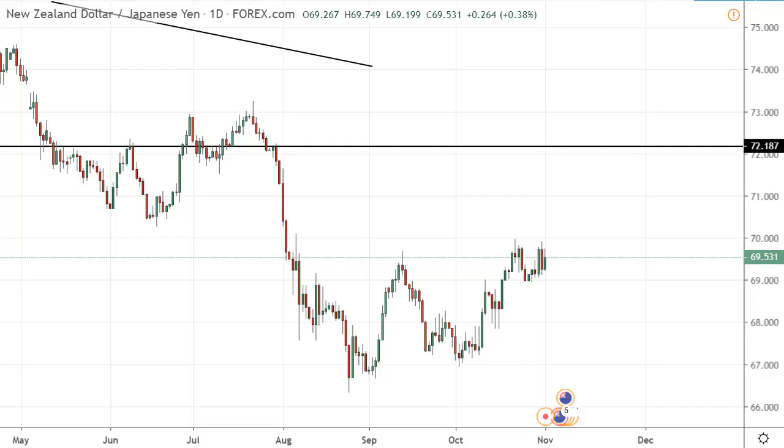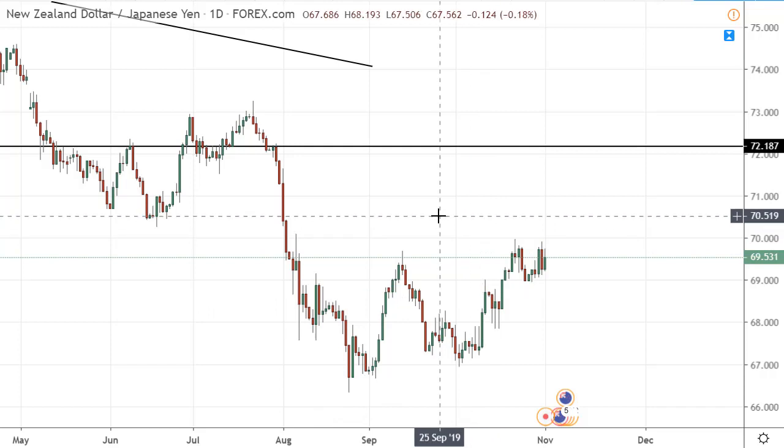What else do we have? Yeah, I think that's it for now. A lot of opportunity, a lot of things that are taking place right now. So a lot of pullbacks we are looking to get in when it occurs.